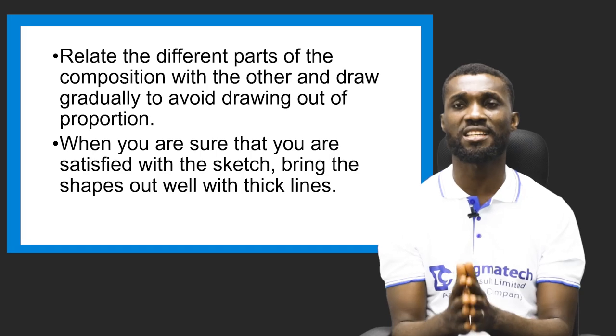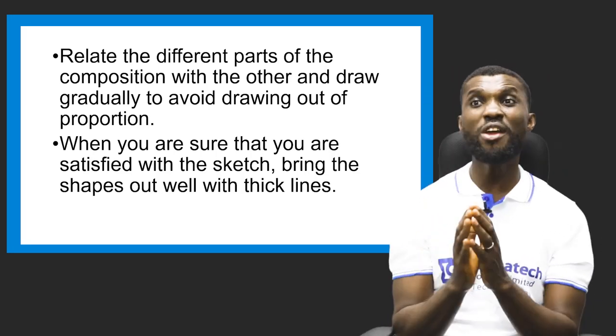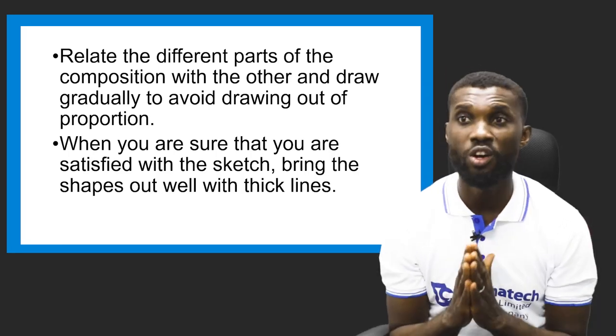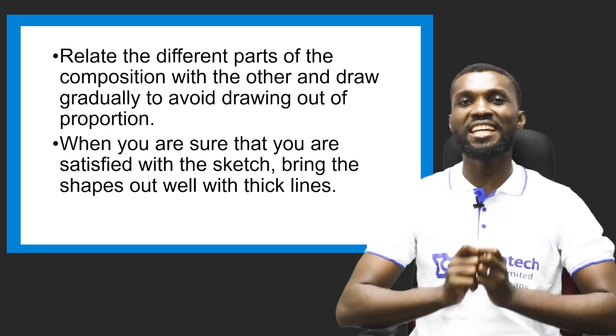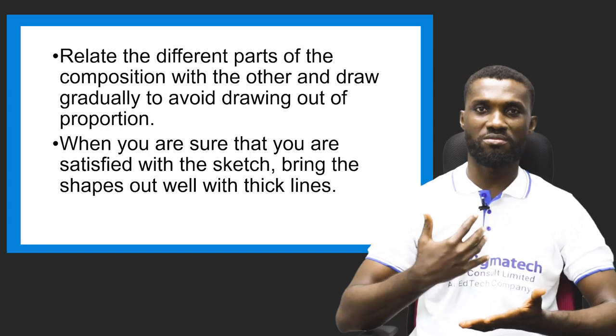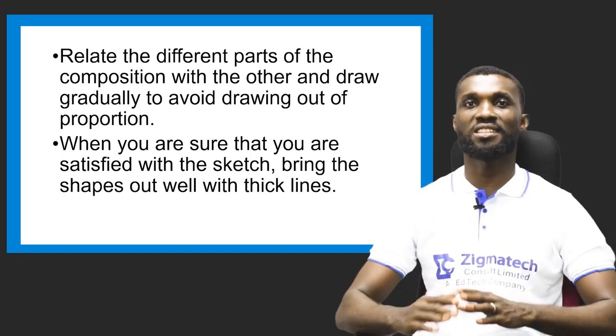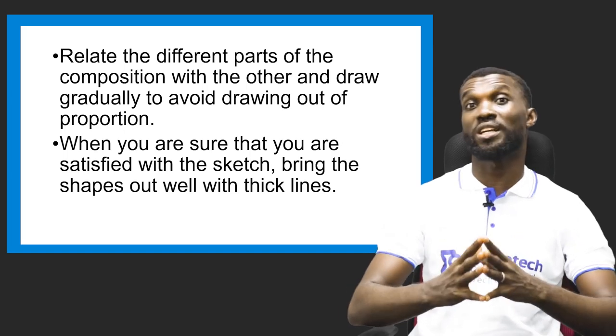Now, having said that, so that is that about that anyway. The next thing you have to consider is when you are sure that you are satisfied with the sketch, you bring the shape out well with what? Thick lines. When you're comfortable with your drawing, then you bring out the shape with thick lines. You understand? You bring it out with thick lines. So now that is what we call the contrast.